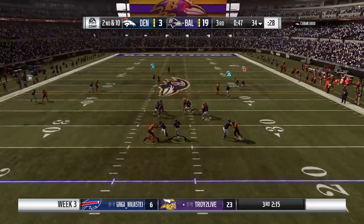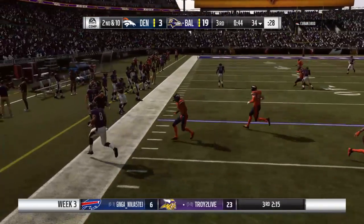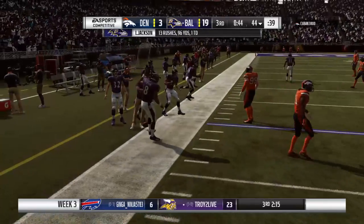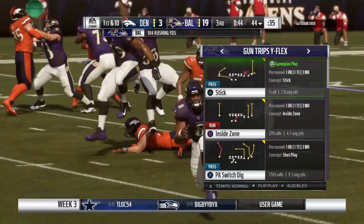Again on 2nd and 10, it's Jackson. Buying time to his left. And he goes out of bounds just shy of the 45. 10 yards there, good enough for a Raven first down.